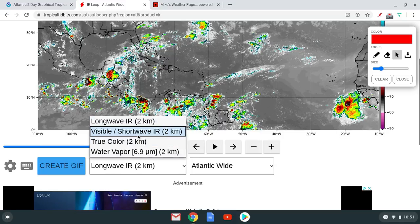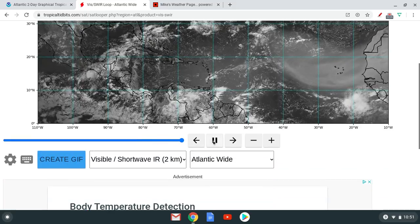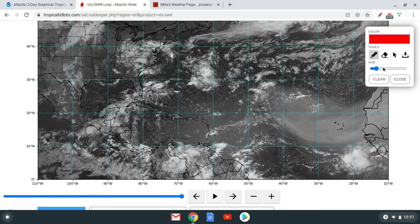If we do look at the visible shortwave IR, again, look at that Saharan dust. I just want to point that out. See, this is all that dry air that's coming in. This is where we have dry air. Okay? This is where we have that dry air.